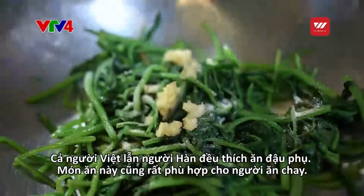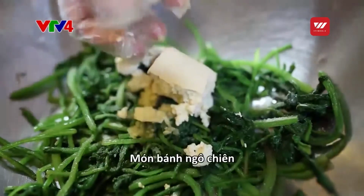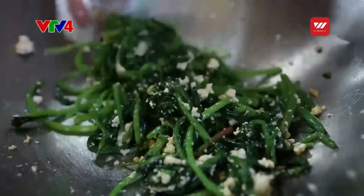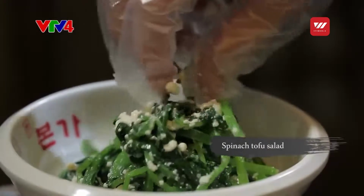Vietnamese and Korean both love tofu, and this is a great dish for vegetarians. Spinach tofu salad.